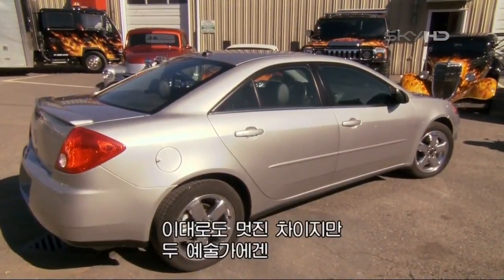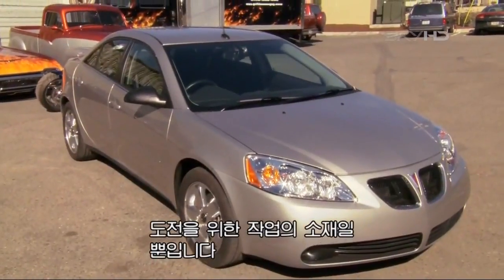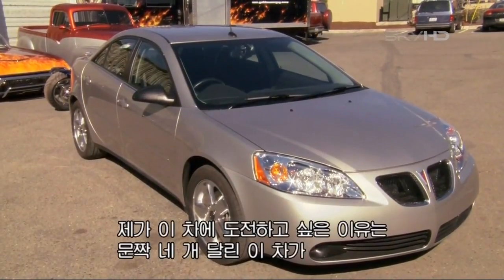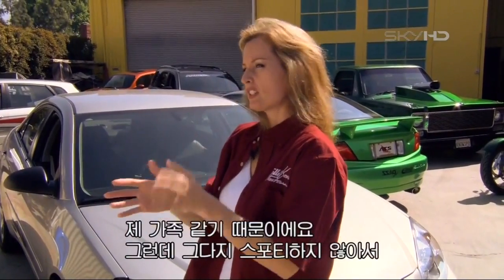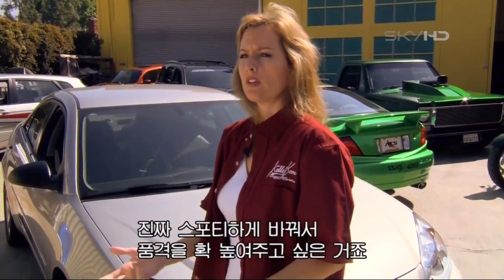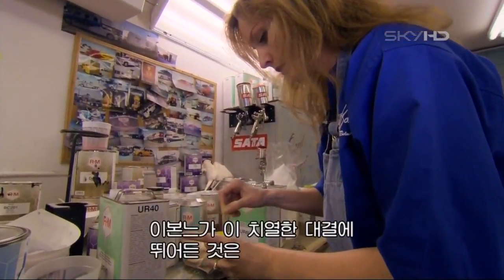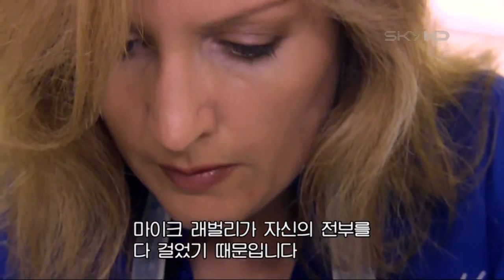It's already a spectacular ride, and for both artists, part of the job will be tackling the challenges that come with the car. "The real challenge with this car is because it's a four-door, it's your kind of family, kind of right on the edge. It's a little sporty, but not too sporty, so I kind of want to bring out the sporty part of it more. I want to kick it up a notch." She'll have to do just that, because in this friendly but fierce competition, LaValle will undoubtedly go all out.